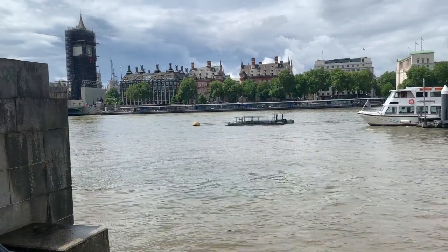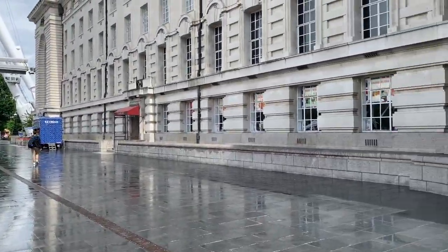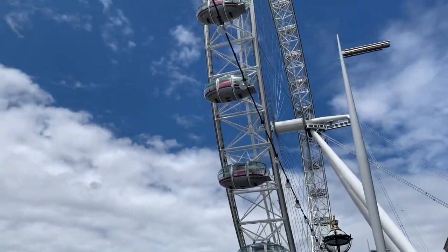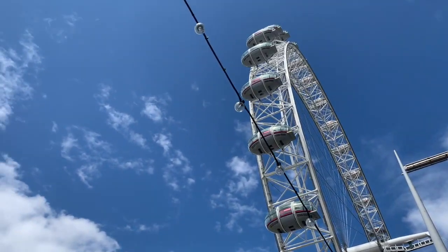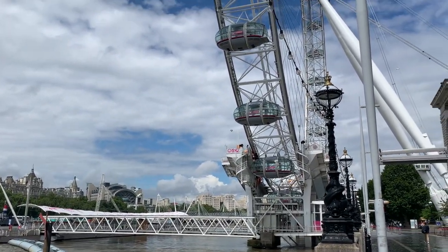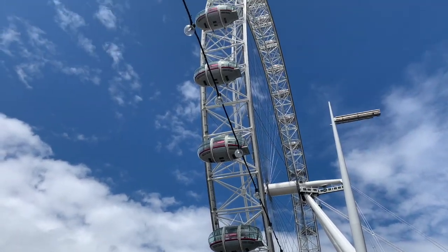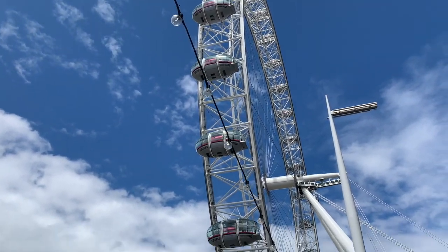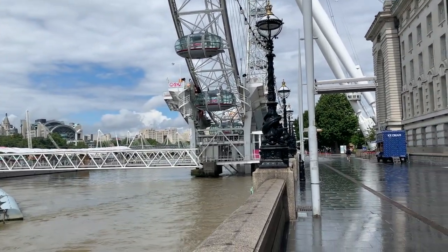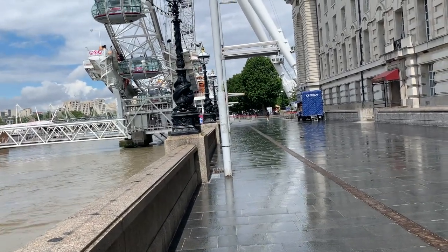We are currently on the South Bank, which is normally absolutely heaving with people. Got the London Dungeon right behind me, and this is the London Eye, the Millennium Eye, the Millennium Wheel. It takes roughly 29 to 30 minutes to do one full revolution. My mum actually just told me you can get married in one of these little pods. So it's really weird actually seeing it not moving and with no people, because there's normally loads of queues.